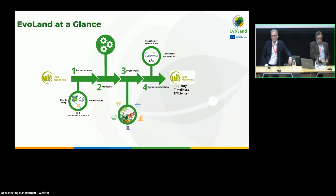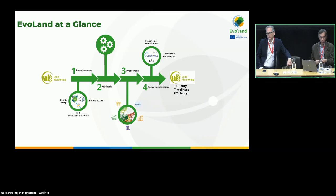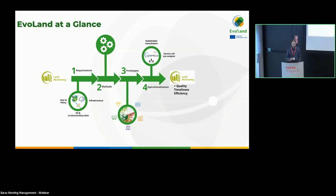So we're gathering the user and policy requirements for the prototypes, but also what are the data requirements and the infrastructure requirements. Towards the end of the project, we also will do a full analysis of the operational readiness of these prototypes. And this, of course, will be in close collaboration with our main stakeholders, being the Copernicus interested entities, but also other Copernicus land users.